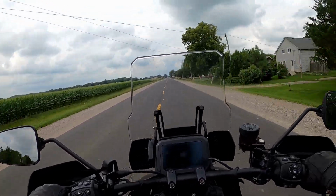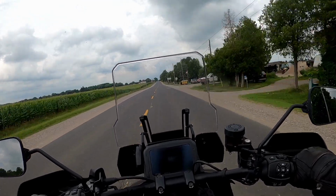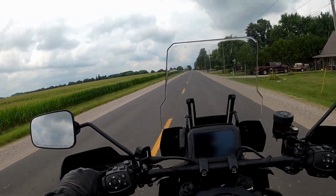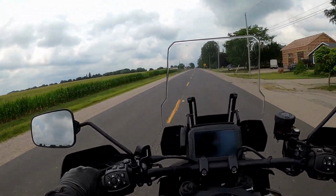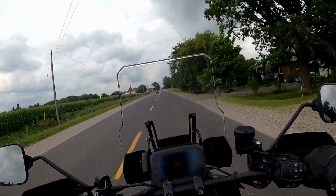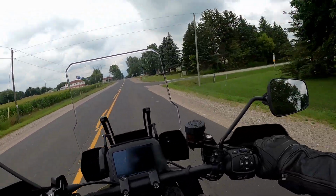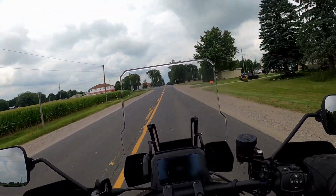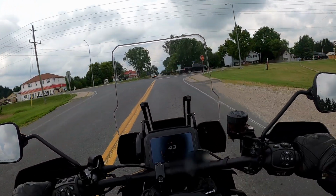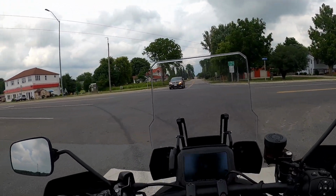What else do we got? Little things, the mirrors. Again, the mirrors on this bike are substantial. I can actually have a good view of what's behind me. Now that said, I'm not going to forget to do my blind spot checks. But I'm not squinting. You know, like so many of those small little dinky mirrors you see out there. They don't really do anything. Not the case here.